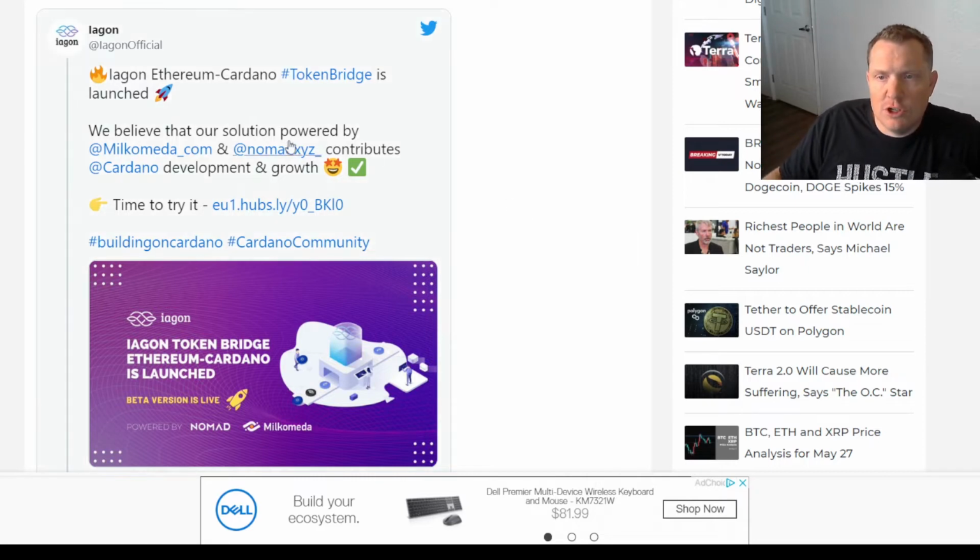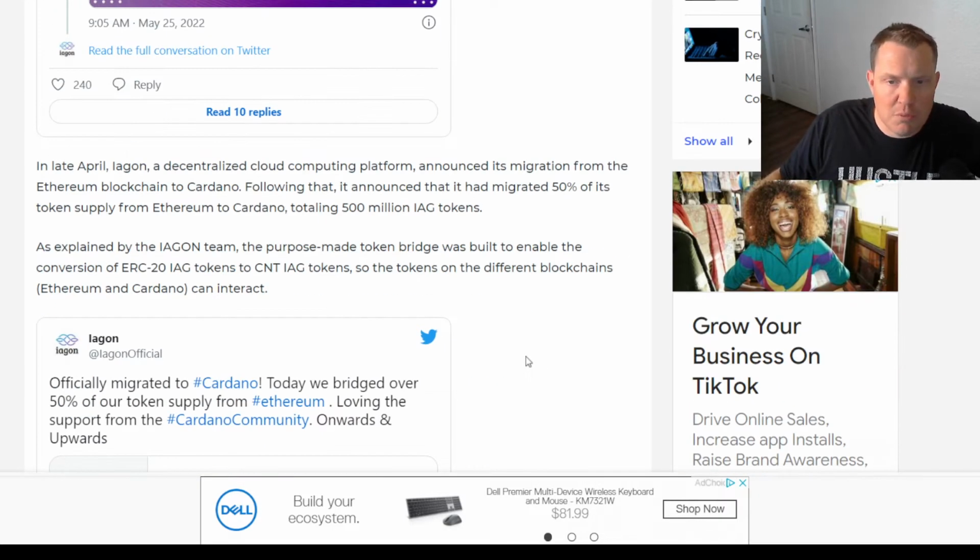We believe that our solution contributes to Cardano development and growth. So this is going to be interesting to see as we see more and more of these come online. In late April, Iagon, a decentralized cloud computing platform, announced its migration from the Ethereum blockchain to Cardano. Following that, it announced that it has migrated 50% of its token supply from Ethereum to Cardano, totaling 500 million IAG tokens.